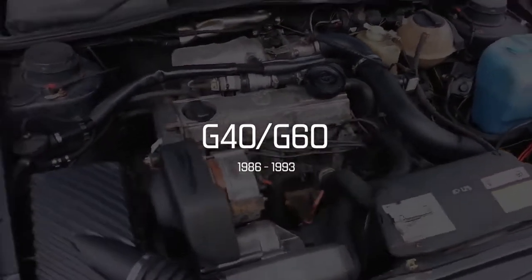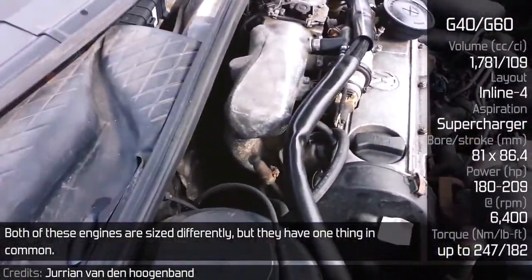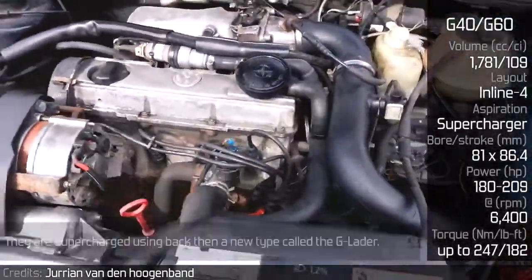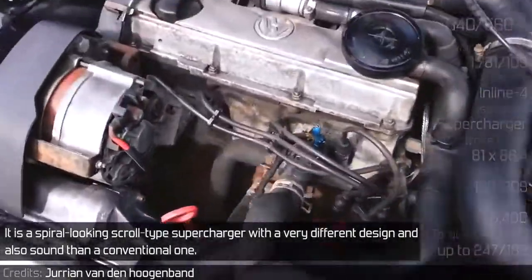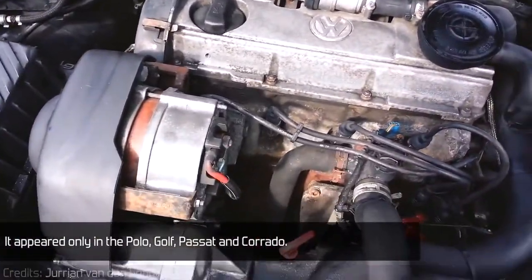G40 and G60. Both of these engines are sized differently, but they have one thing in common. They are supercharged, using back then a new type called the G-Lader. It is a spiral-looking, scroll-type supercharger with a very different design and also sound than a conventional one. It appeared only in the Polo, Golf, Passat and Corrado.